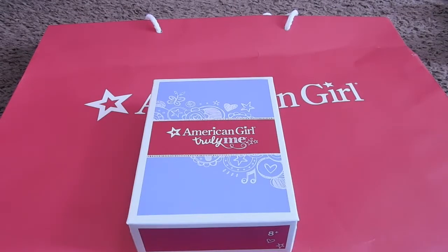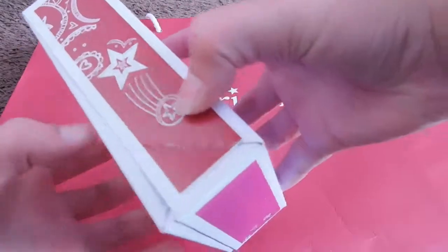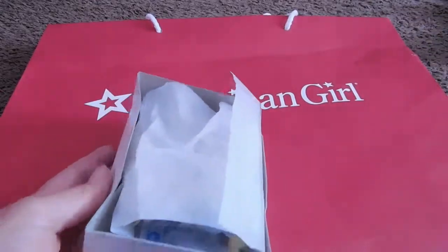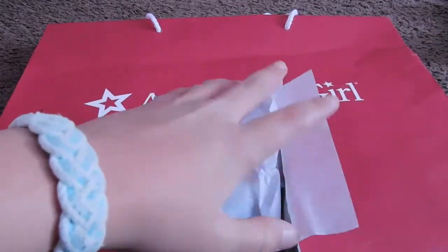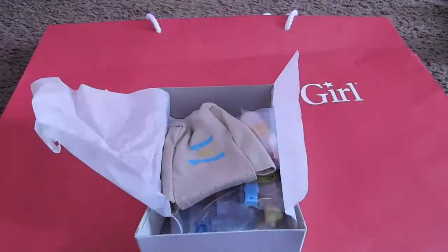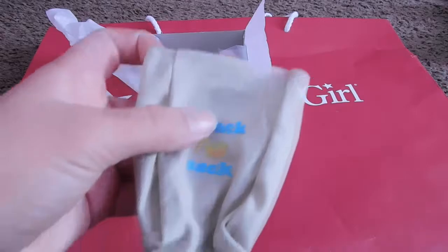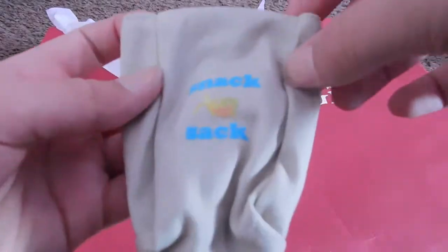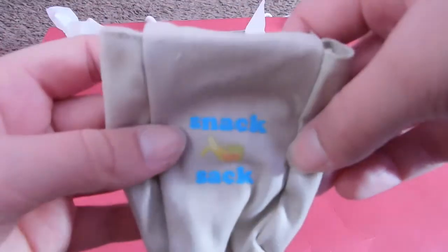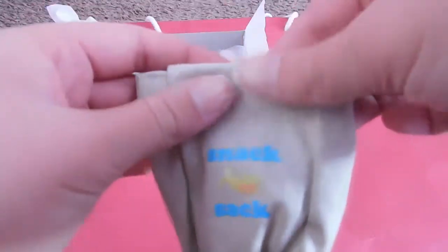The next thing I got was the allergy-free lunch, and I have been wanting this set for the longest time, and when I saw that I got it on Christmas, I was so excited. So this is what it looks like. First, we have this little snack sack, as you can see, and it just opens up. It's like a brown sack, and it has a lot of room to fit all the food in it.